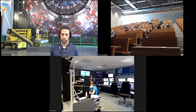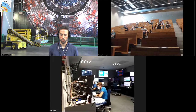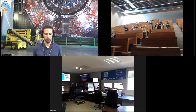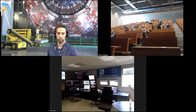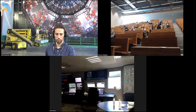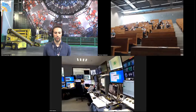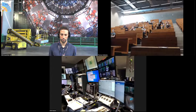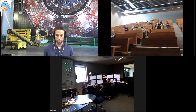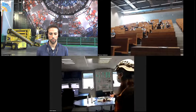So the shift leader, and then the DQM, the trigger, and here is the DAQ. The DAQ is the one which is now responsible for taking the runs. And on this side here are the DCS experts, who take care of the safety of the detectors. And on this side you can see our BRIL experts, BRIL colleagues. They are responsible for measuring the luminosity during the collision.